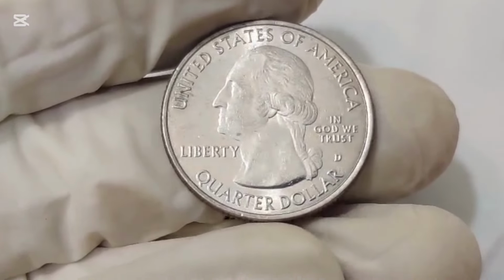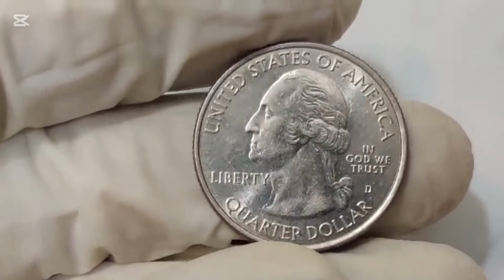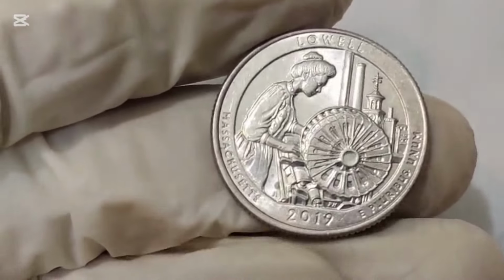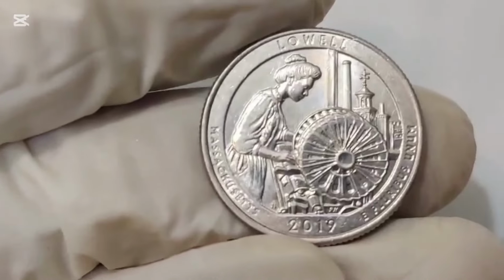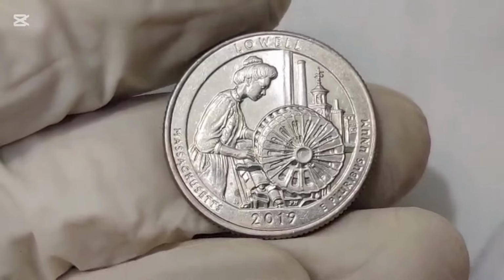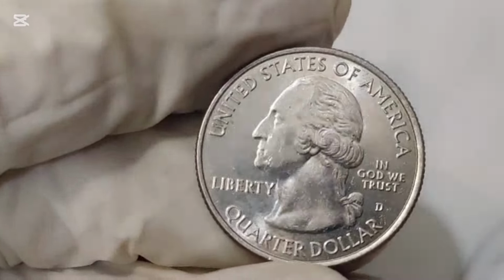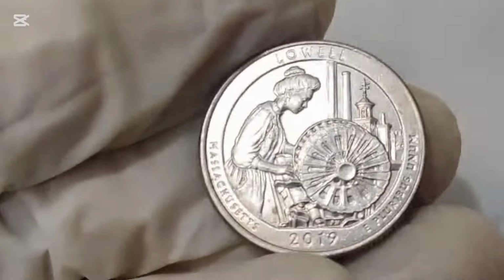You're in the right place. Today we're diving into a quarter that has sparked quite a buzz among collectors, the 2019 Lowell quarter with the D mint mark. So what makes this particular quarter so special? The 2019 D Lowell quarter isn't just any ordinary quarter, it's part of the America the Beautiful series released by the U.S. Mint. This series celebrates iconic places from each state and features unique designs that honor the cultural and historical heritage of the United States. The Lowell quarter specifically represents the Lowell National Historical Park in Massachusetts and celebrates the state's rich history of textile mills and the contributions of its female workforce.